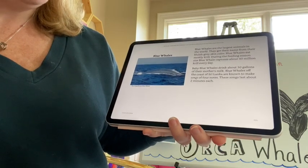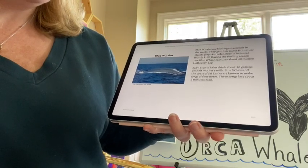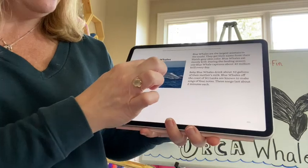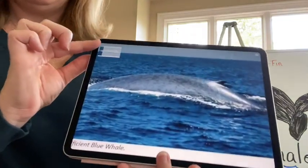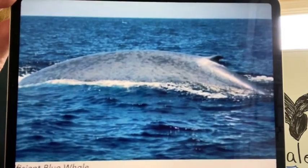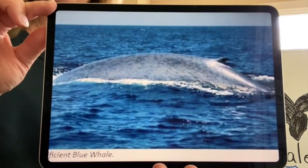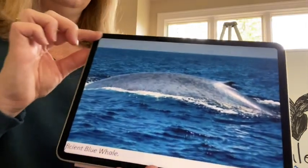Blue whales off the coast of Sri Lanka are known to make songs of 4 notes. These songs last about 2 minutes each. Wow, very smart creatures, aren't they? Look how big that whale is. My goodness, can you imagine if you saw that in the water? Bigger than the dinosaurs.